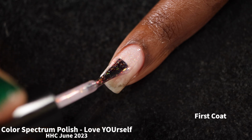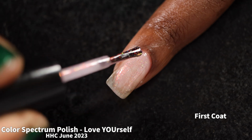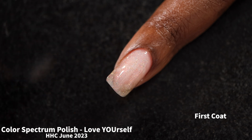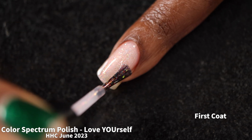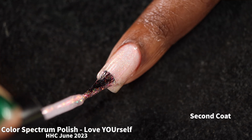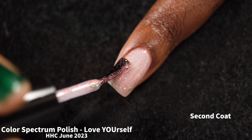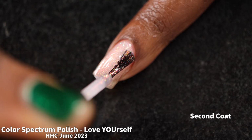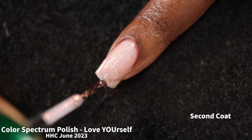We have a second polish from Color Spectrum this month, and this one is called Love Yourself. Color Spectrum Polish is going to be donating $2 from each polish sold to the Trevor Project. This one is described as being a light pink loaded with hollow, pink to gold aurora shimmer, rainbow iridescent flakes, as well as gold holographic glitter. It is priced at $13 for 13 ml and has a cap of 100 bottles. Love Yourself had a fantastic formula.